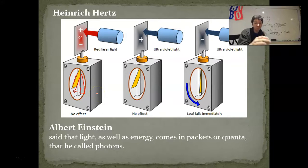Okay, so this electroscope determines whether or not there's charge. So right now there's charge. He gave it a positive charge and then shined red light on it. It says laser, but they didn't have lasers yet, so red light. Shined red light on it. Nothing happened. The charge stayed there. Okay. Gave the plate a negative charge. Did the same thing, shined red light on it. Nothing happened. Plate stayed there.